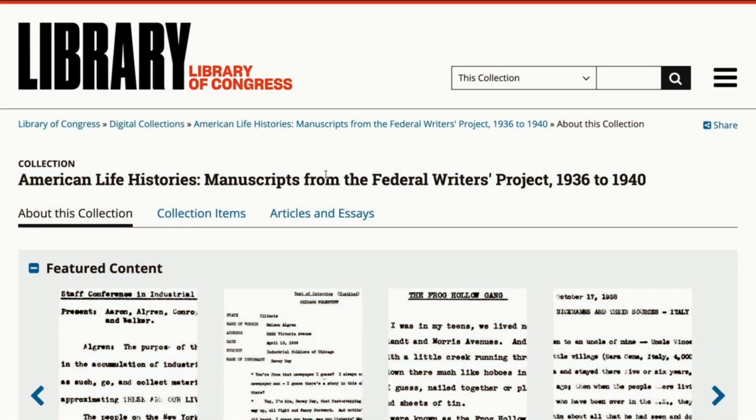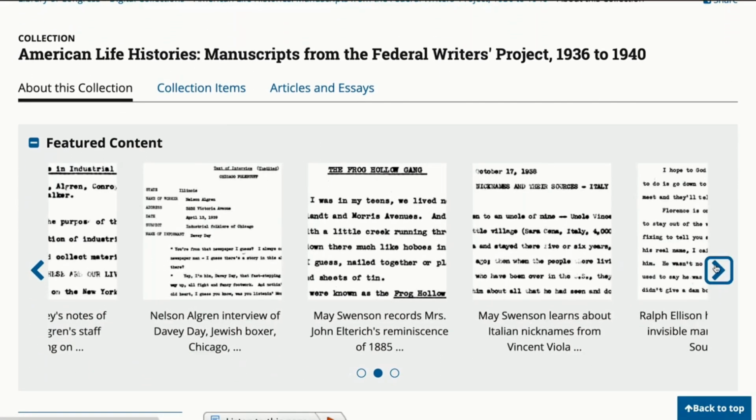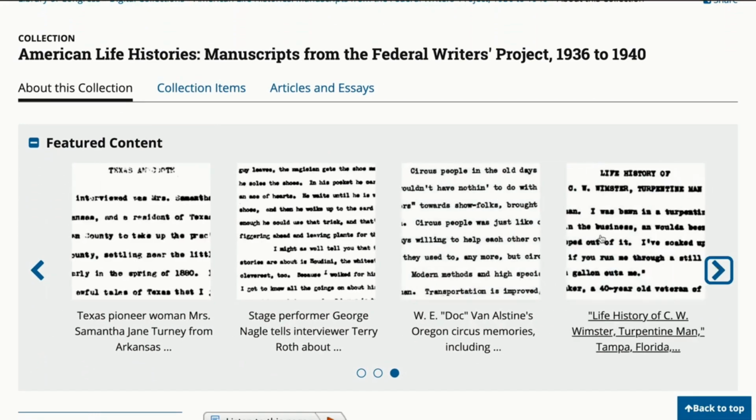The Library of Congress Federal Writers Project is a collection of thousands of scanned transcripts from interviews during the Great Depression. This is a goldmine of incredible narratives and real-life heroes, but it's locked away in hard-to-access scans of transcripts. Imagine you're a documentary filmmaker or journalist. How can you dig through these thousands of messy documents to find the best source material for your research without reading them all yourself?